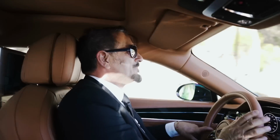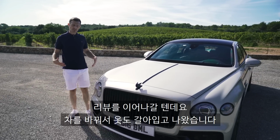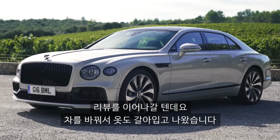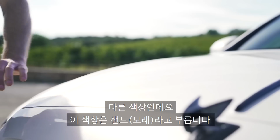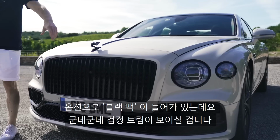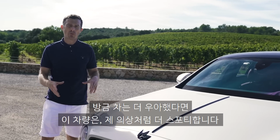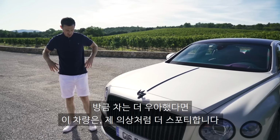Thank you. Okay, then let's continue this review, but this time I've changed my outfit because I've also changed the car. So this is in a different colour. It's called Sand. Love the colour. And it's got the black pack on it, so you've got black elements on the car and this strip on the bonnet as well, whereas the other one had chrome. That one was more elegant. This is more sporty, just like my outfit.